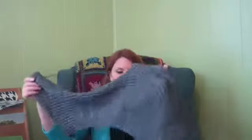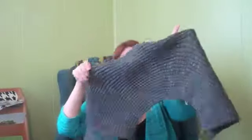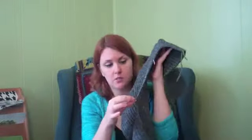So I've been working on this. I think I frogged it Thursday, and I have now done 3 wedges. So from one stitch marker to the other, so essentially from this stitch marker to this one, or from this stitch marker to the beginning, is a wedge.